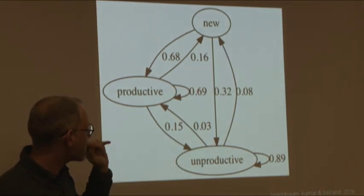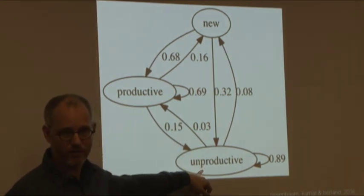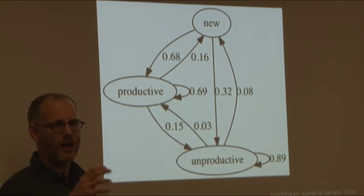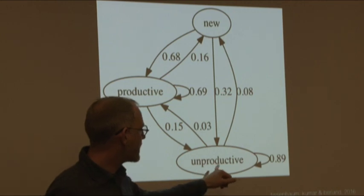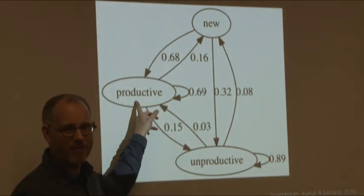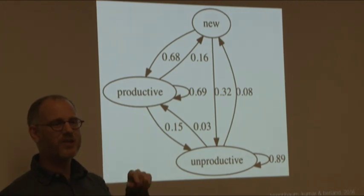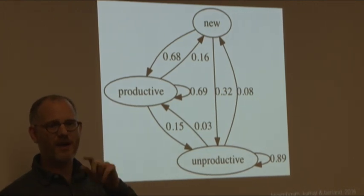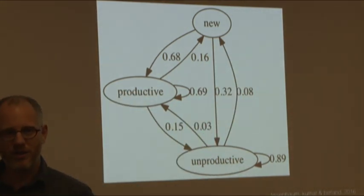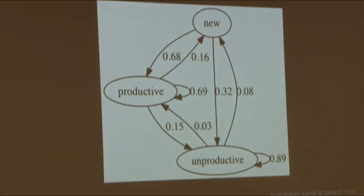What was really interesting, though, was once you became unproductive, you started falling into this pattern of doing unproductive tinkering. You stayed there 89% of the time. And you only went back to being productive 3% of the time. So once you started falling into these sort of traps of being unproductive, you were going to stay there or leave, right? You were very unlikely to become productive again, right?